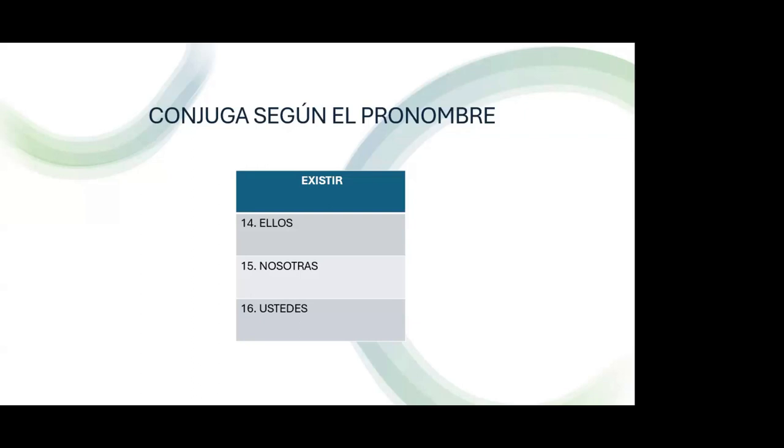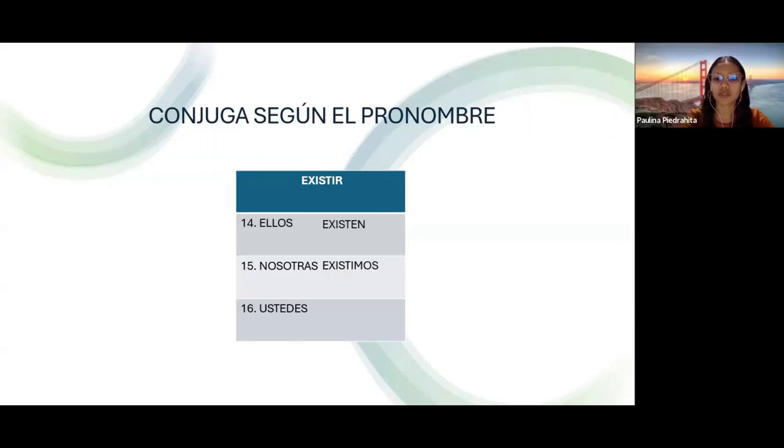Existo. Nosotras existimos. Ustedes existen. Ellos existen, nosotras existimos y ustedes existen.